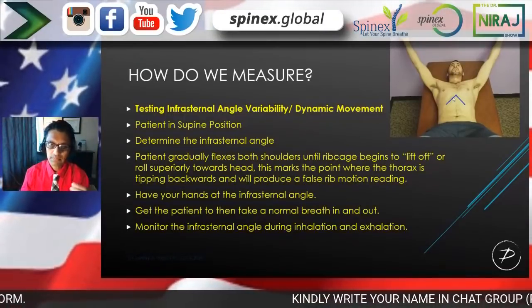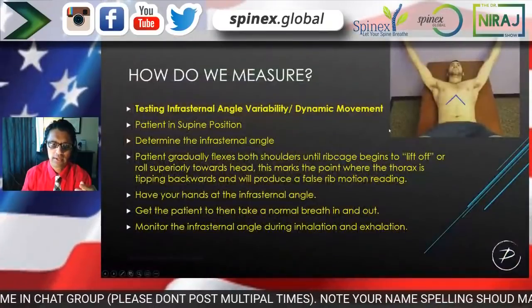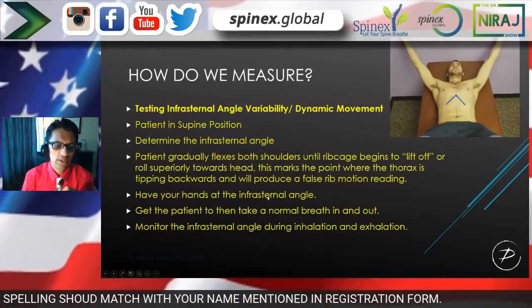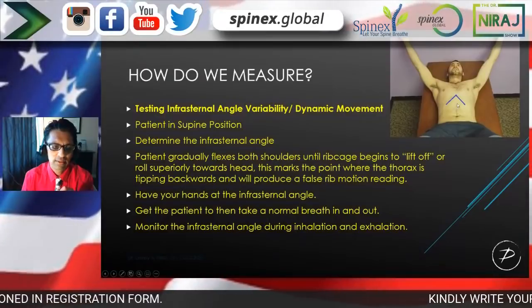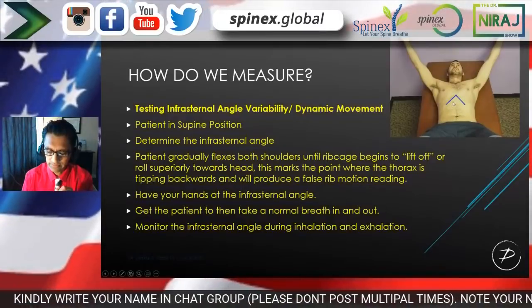Okay, that's a goniometer. This is very simple. This is just a goniometer that you want to measure with. You could also do it just with your thumbs, or with your arms here. But what you want to do is get the patient to take a normal breath in and out and monitor the infrasternal angle during inhalation and exhalation.